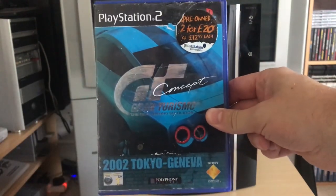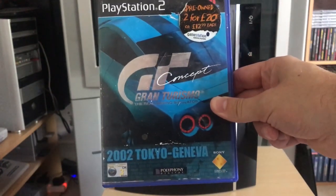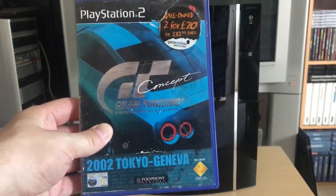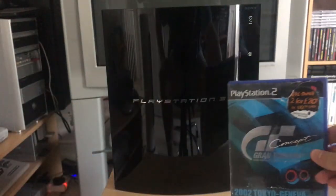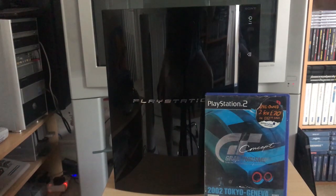Maybe one day I might do some videos on the Gran Turismo games, especially the older ones, to give my feelings and thoughts on them because it can be quite interesting. But previously, if you wanted to play a PlayStation 2 game on a PS3 console, it had to be a backwards compatible model like this one here. This is the European, so the UK, CECHC03 model, the 60GB model that can play PS2 games.